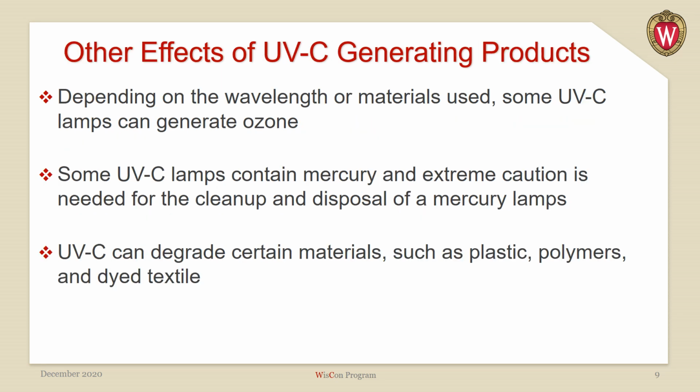Aside from the potential hazardous health effects of UVC generating products, unintended chemical or waste generation as well as product degradation are important aspects of UVC disinfection. Depending on the UVC device, ozone may be generated, or breakage of the lamp may result in mercury exposure. Radiation in the UVC wavelengths is known to degrade certain plastics and textiles, so using UVC to disinfect an item or surface may cause harm to the actual item or surface.